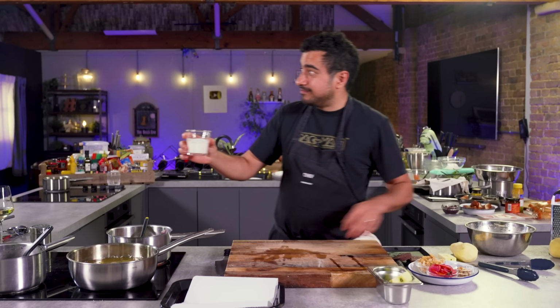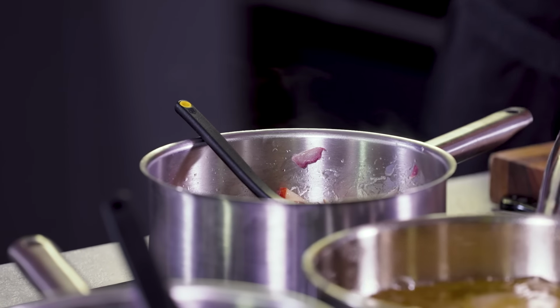And then double cream, because you need some more fat in this dish. Of course you do. Kush is cooking. Kush is cooking. Bring on the calories. Because I don't do brunch that often, if ever. It is a treat, it's definitely a treat.